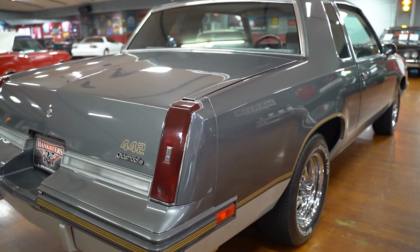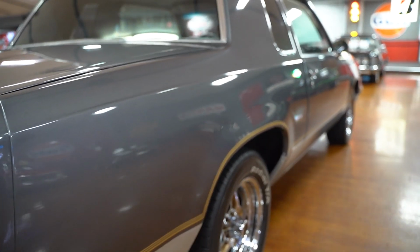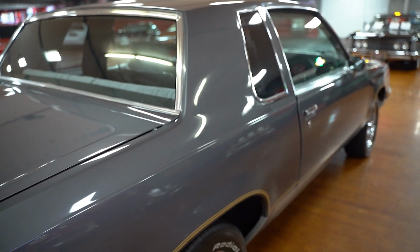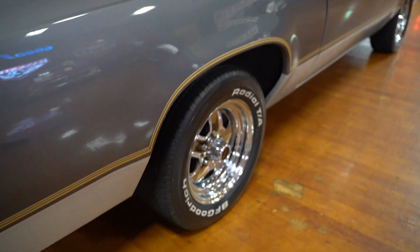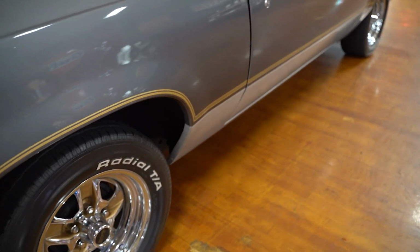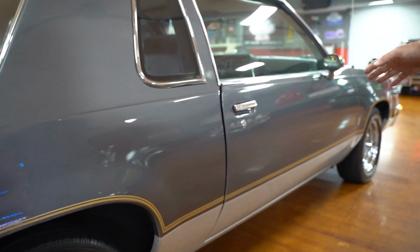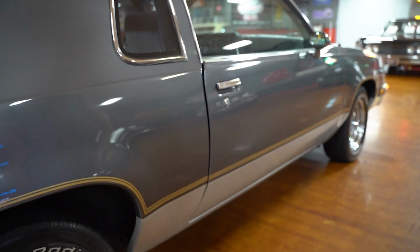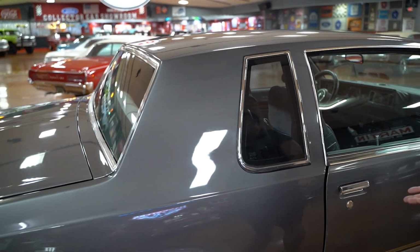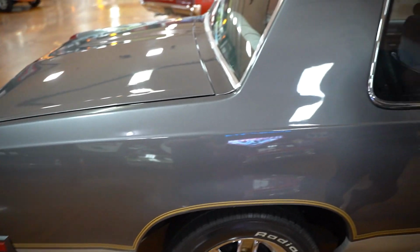The body lines on the car are fantastic. Check out the passenger side. You know, I buy a lot of cars. I sell a lot of cars, and I would have to say that this car is all original sheet metal, or if not, it's definitely all metal. You can tell the body lines on the rear quarters and the passenger side door and the front fender are just fantastic. The car's either been really well cared for, it's all original sheet metal, or whoever did the paint job and the body work on this car really knew what they were doing, because the car's exceptional.